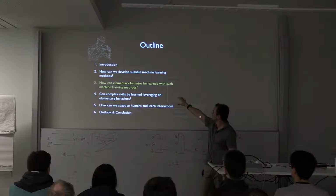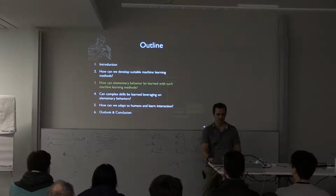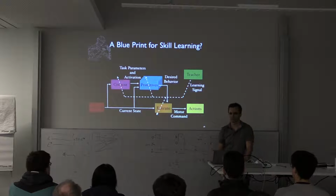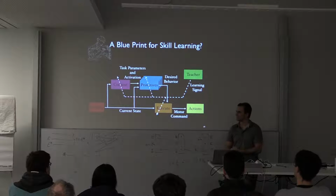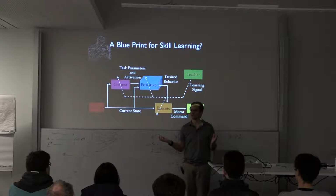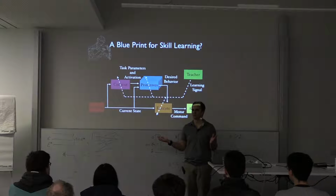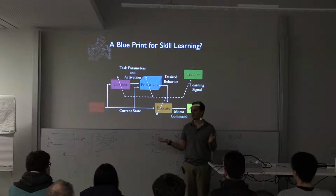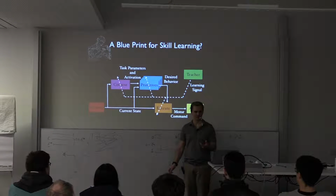So now I want to take you down the road where I show you that we can actually learn elementary behaviors quite effectively using these kinds of methods. But for that, we need a little bit more insight. Since, in the end, we want to learn on real systems. So that means at some point we have to collect data on real systems. And that usually means that a PhD student has to spend a hell of a lot of time.